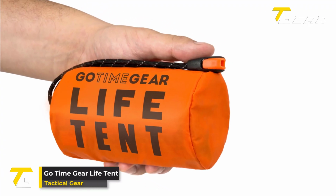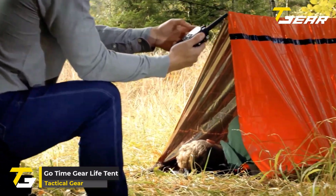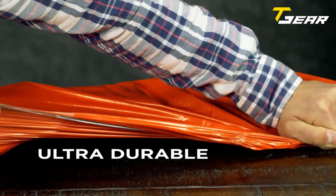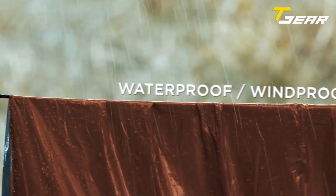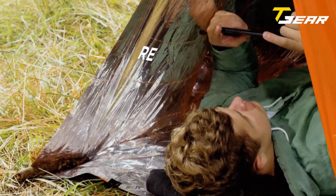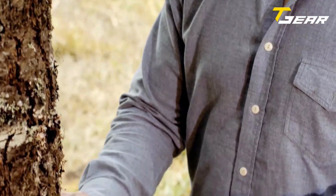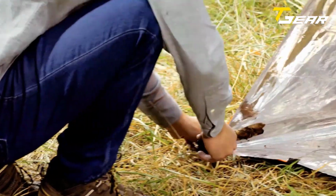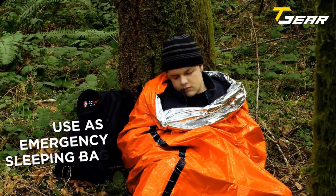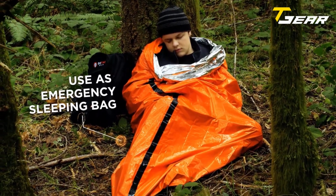GoTimeGear Life Tent. The GoTimeGear Life Tent, priced at $15, is a compact and essential survival shelter for 2 people. Made from tear-resistant PET mylar, it reflects 90% of body heat, keeping you warm and dry in harsh weather. Weighing just 8.7 ounces, this waterproof and windproof tent packs down small, making it ideal for any survival kit. Quick to set up and versatile, it doubles as an emergency sleeping bag. The included 120 decibel whistle and paracord add crucial survival features, making it a reliable addition to any emergency gear.